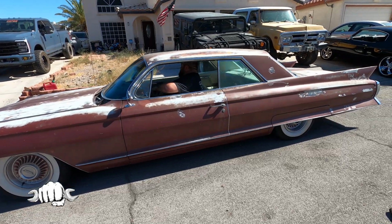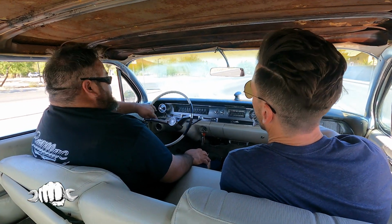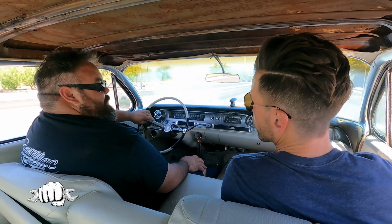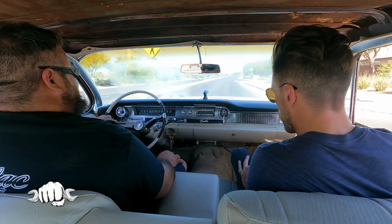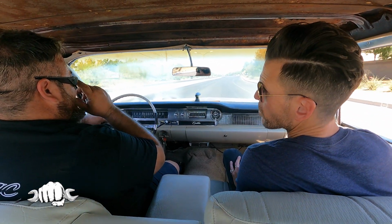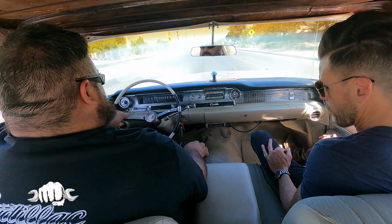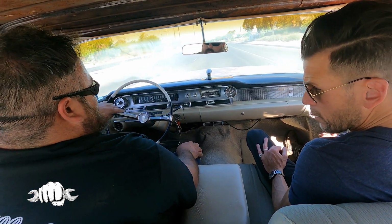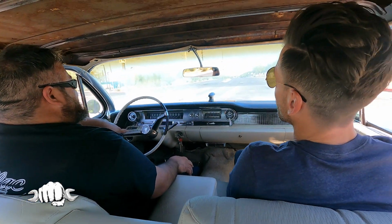Ready, Gene? All right. Your plan for this is what? Paint it? Paint it. Pretty much just keep it kind of a resto mod. Original kind of feel, but modified suspension. Right now we're on original powertrain. Okay. Matching numbers on the engine, transmission, and everything. But if that goes, I'm not opposed to putting a modern drivetrain in it.